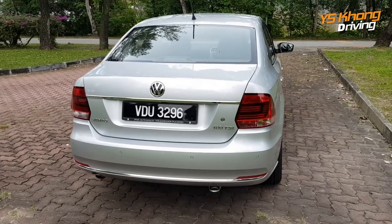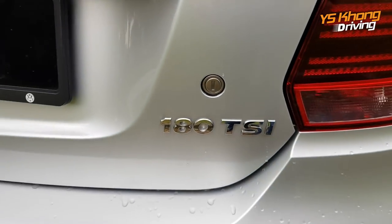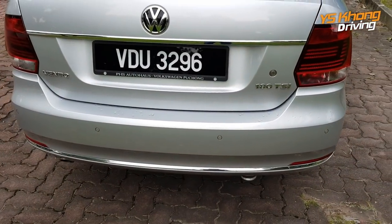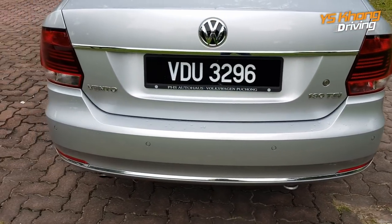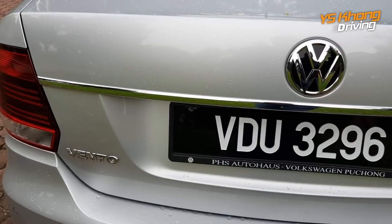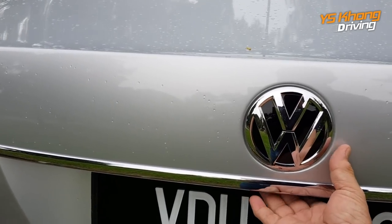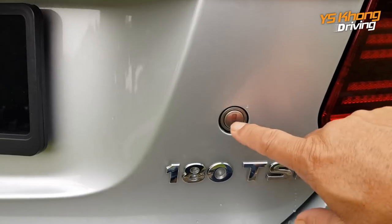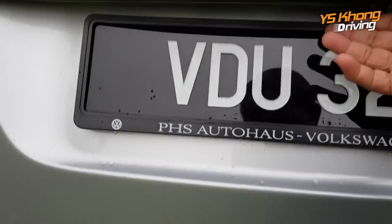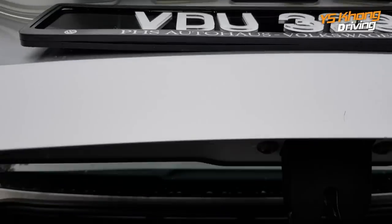And here you see, this is the 1.8 TSI, which signifies the torque that it can deliver, and it's 175. So it's quite close to 180, and you can see here, this is the Vento. So whilst we are here, let's take a look at the back. One thing good about this is I see a lock for the rear, a key for the rear, and also a handle to open. And you can see here the reverse camera, so we know it has a reverse camera.